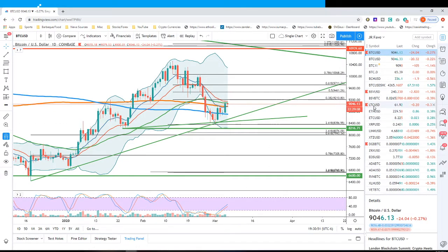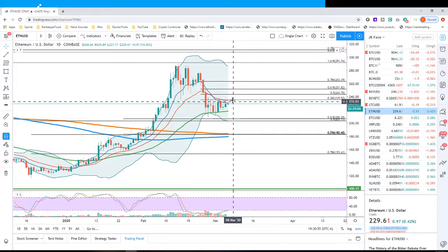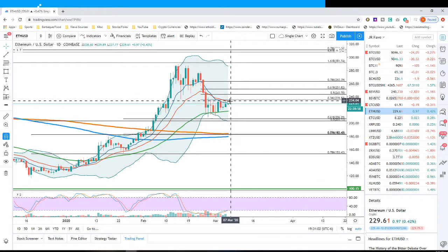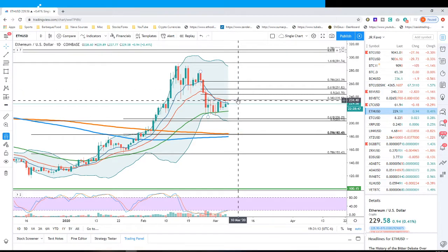All right, so let's move on. Let's go over to Ethereum. And really, Ethereum couldn't get... where in the past, it actually outperformed Bitcoin a little bit, but just can't get past the 10 and the 20 right now, the EMAs, or the 38.2 Fib retracement for that matter. So until it breaks this area, it's just going to chop and grind.